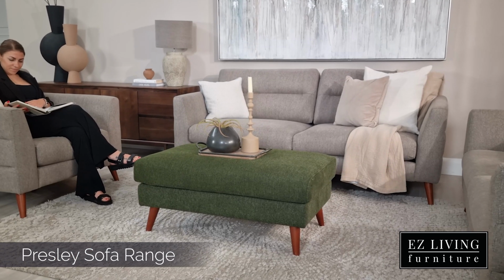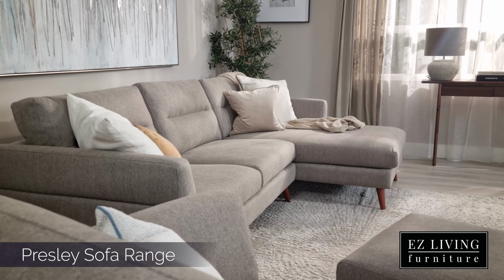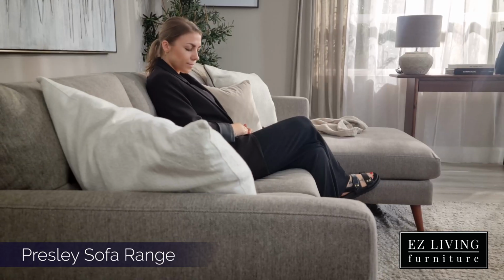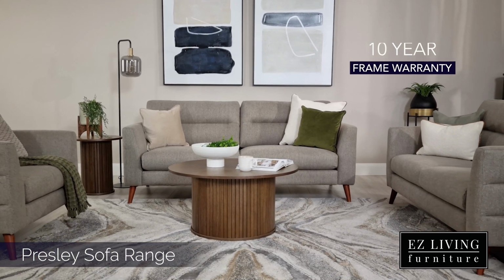The frame of the Presley sofa range features a eucalyptus wood frame. Eucalyptus wood is known for its durability and long lifespan. The seat cushions are filled with pocket springs and foam, providing superb support and comfort. This sofa range offers a 10-year frame warranty.